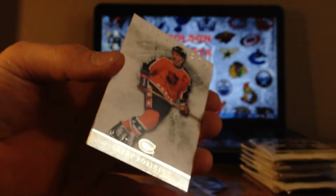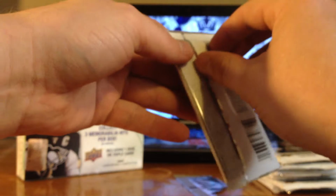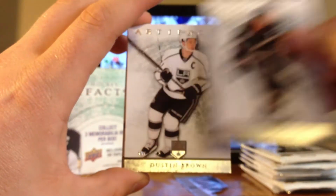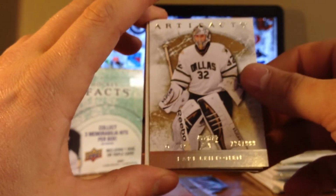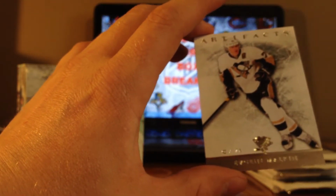Spacer. Base. And another base. Okay, base card. Got a base card. Looks like we have a parallel. Kari Lehtinen, Dallas, number 224 of 999. Hit for Dallas there. Just a spacer, sorry guys. And another base.